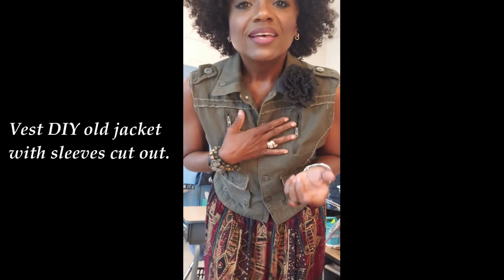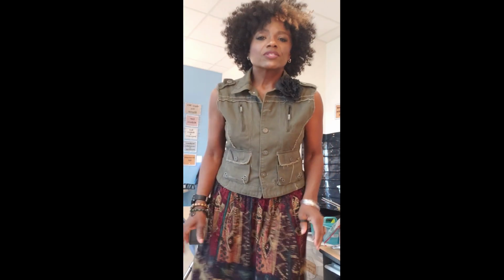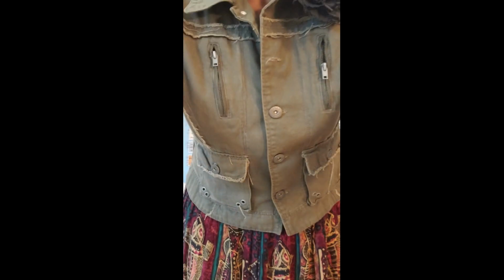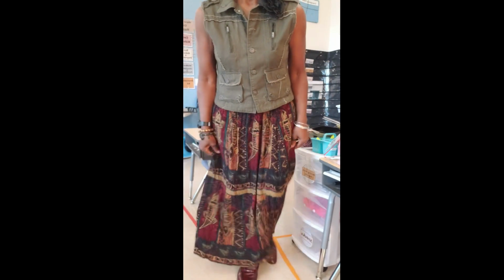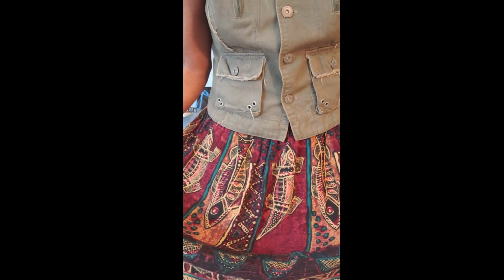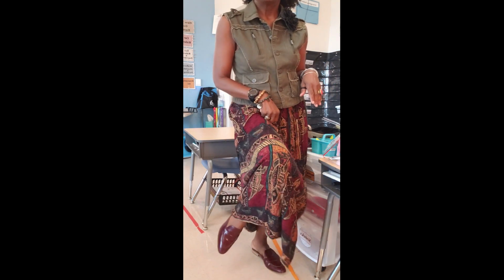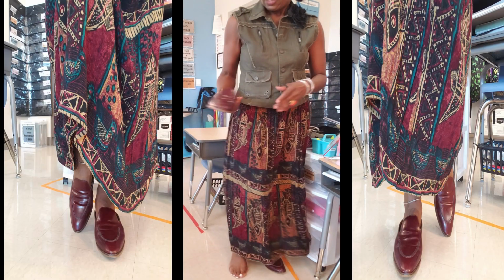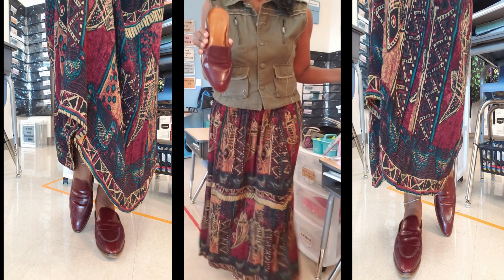Very simple. We got the khaki going on. This little flower, just to give it a little something. I love this skirt. I thrifted this, I would say, a couple years ago, and this is my first time wearing it. I love it because it has sort of an ethnic print in it. I just love all the different colors. I have these shoes. They're just a flat mule, of course, pointed toe.